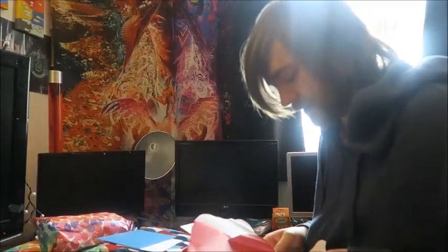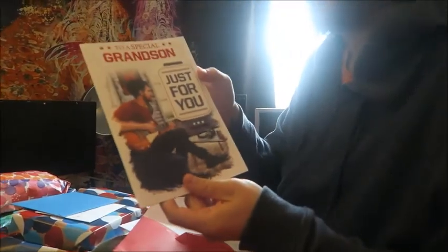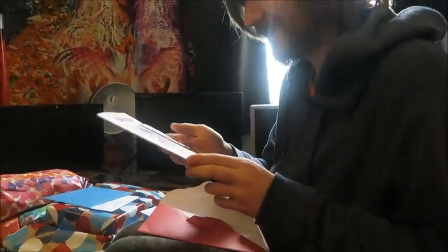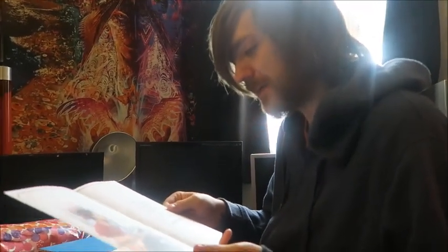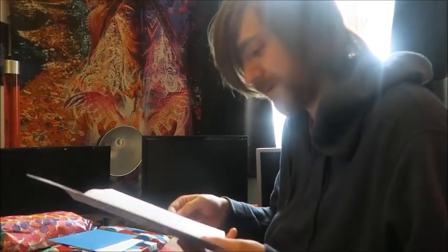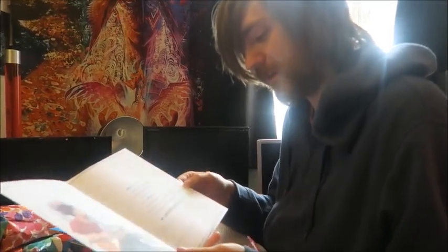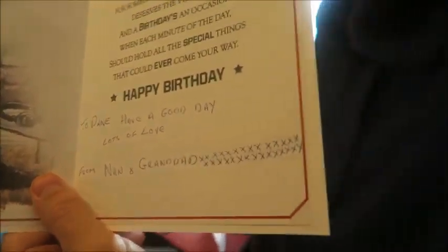To a special grandson, just for you. Oh, that's cool, isn't it? That is basically you. Yeah, it is. Hope your day is filled with every happiness, for someone who's loved like you deserves the very best. And a birthday's an occasion when each minute of the day should hold all the special things that could ever come your way. Have a good day. Lots of love from Nan and Grandad. That's a lot of kisses. That is so many kisses.